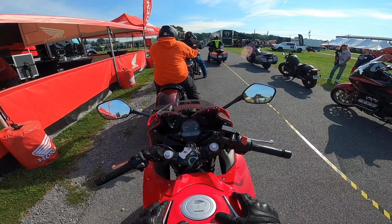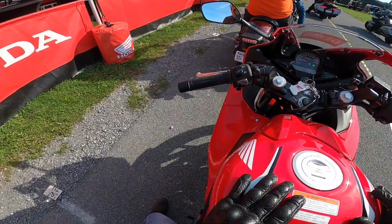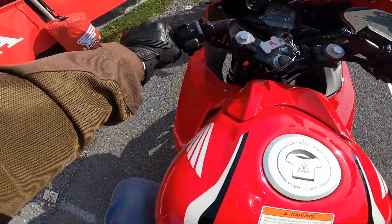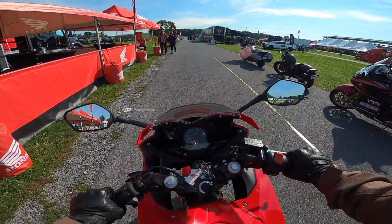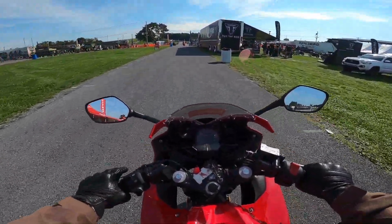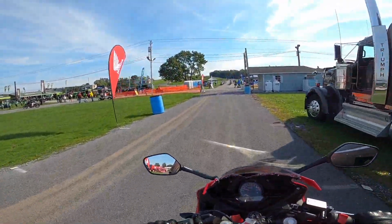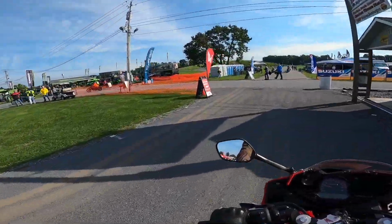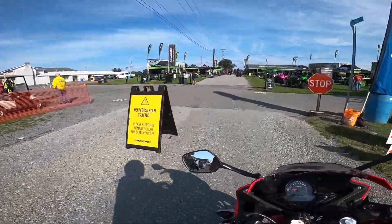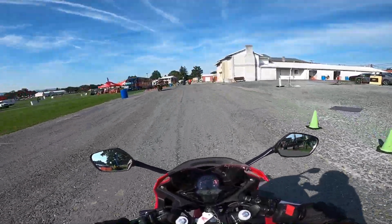This is like your quintessential beginner bike, kind of like the Ninja 400. It's very light. I'm 5'6", 5'7" with my 1-inch heel in my boot. Not flat footing it, but close. That was a little rough. It did not want to shift into first gear. Anyways, we're on the go.